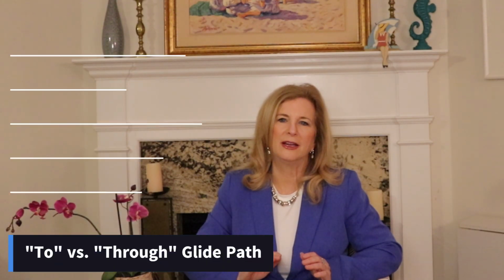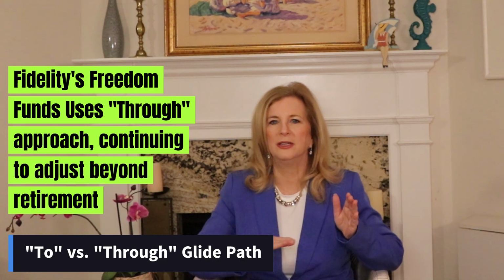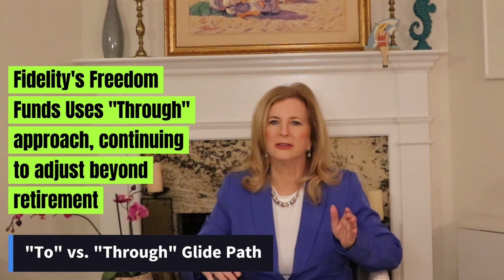First, the to versus through glide paths. Some funds, like Vanguard's target retirement funds, follow a "to" glide path. They stop adjusting their allocation once you reach the target date. Others, like Fidelity Freedom funds, follow a "through" glide path, continuing to shift to more conservative investments for several years after the retirement date.